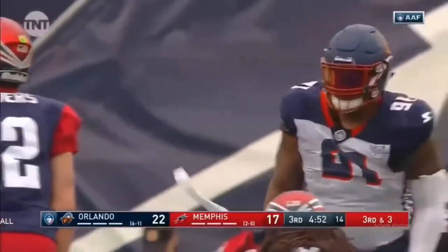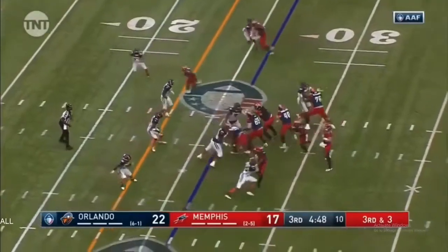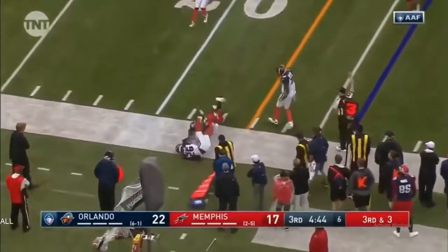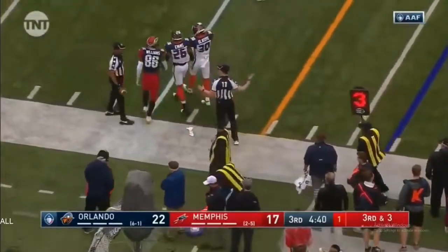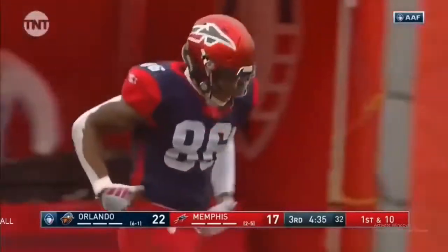Stop. Red 80. Red 80, set. On third and three, fighting for the first down and picking it up is Dan Williams. Hey. So this Memphis offense keeps it moving after the huge fourth down stop.